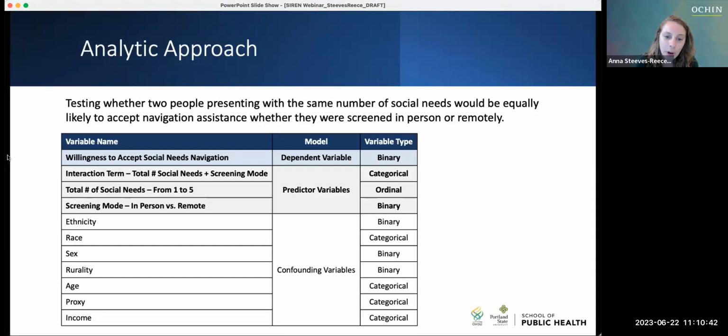So for our analytic approach to that question, we used logistic regression with clinical delivery site fixed effects and clustered standard errors. Our dependent variable was whether beneficiaries were willing to accept resource navigation. And the main independent variable was an interaction term combining patients' total number of social needs plus screening mode, in-person or remote. We selected confounders based on literature review and bivariate analyses, and we created a dummy variable for the COVID-19 pandemic, which we included in sensitivity analyses, but we didn't find that it substantially impacted the results either way. Next slide.